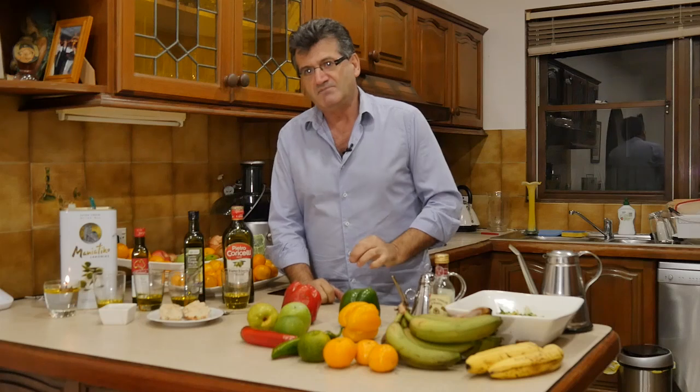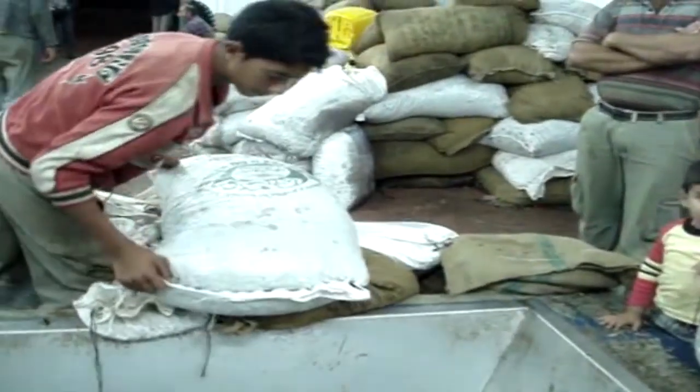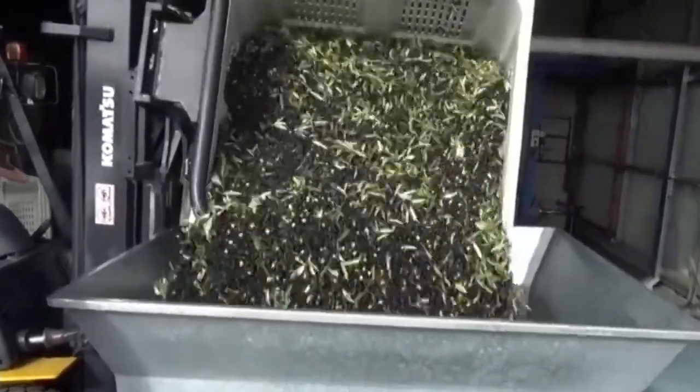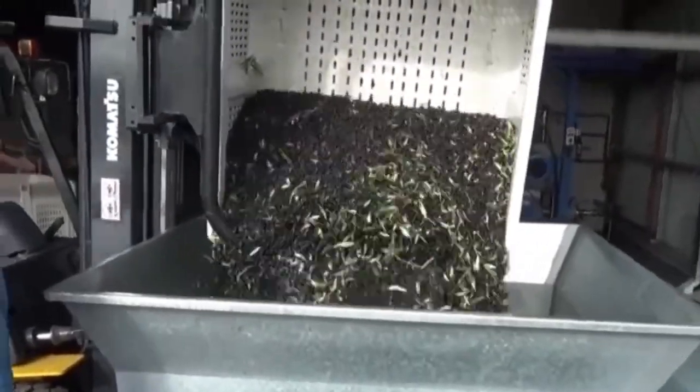The next thing to remember is how you store the olives to go to the olive press. Never put them in plastic bags or even Hessian bags. The best way to store your olives is this way, with the plastic boxes. And take the olives straight to the olive press once they've been picked.